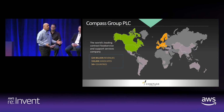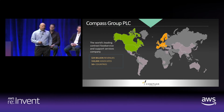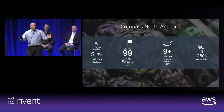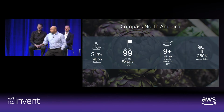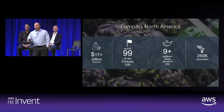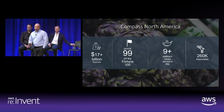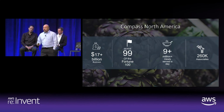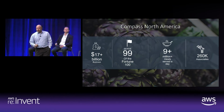Worldwide, we are a $29 billion revenue organization, 500,000 plus associates, and we're in 50 plus countries. I'm not with the global entity, I'm with the North American entity, and we're a slightly smaller version of corporate. We're just over 50% of the Compass Group total, with 17 billion in revenue. We service 99 of the Fortune 100 and serve over 9 million meals per day. Just think about that, 9 million meals a day. That's a lot of food.